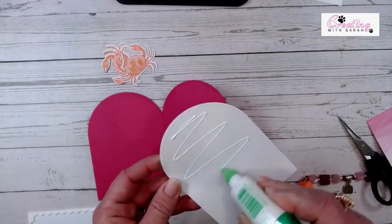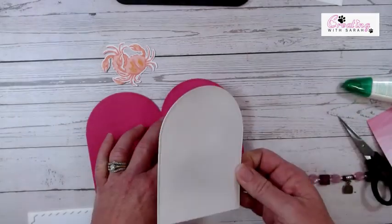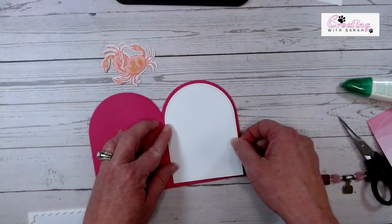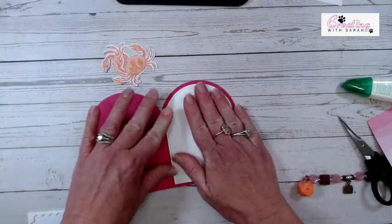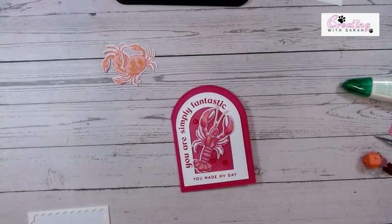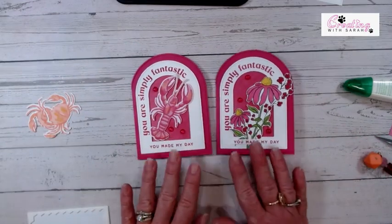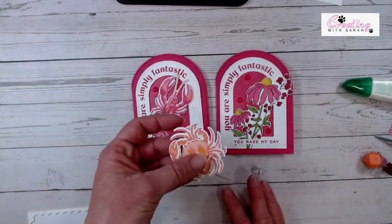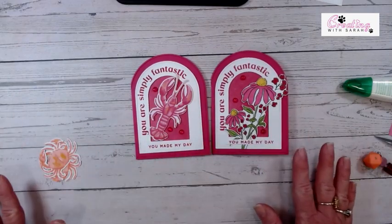So you guys can pick whatever set you want to do this with. I did two different ones, so if you're just logging on, I will show you the mixed media one that I did. And then we have one more. I won't go through all of the super in-depth details that I did on the first one, but I have one more that I'm going to use the little crabs on. But there's the two, exactly the same.